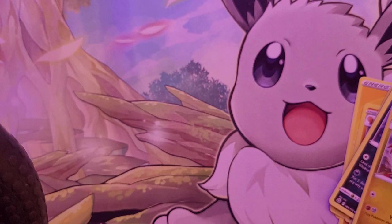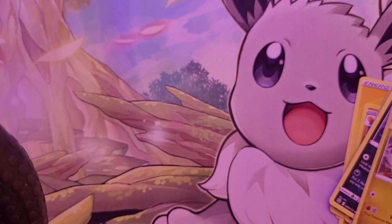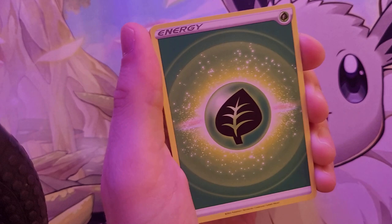I'm getting there now. Brilliant Stars. Is it brilliant for you? Oh, I hope so. At least get the character gallery in here. I've seen people pull some really nice things from these Juniper boxes. And then I've seen people pull trash. Which I guess is just the heart of the cards anytime you're opening any TCG, really.